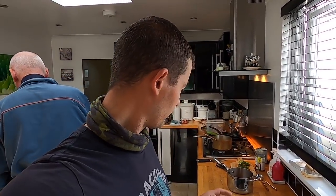But we're just discussing that that is the key thing to do with your glut of tomatoes, because generally you will get a harvest, you'll get a lot at the same time. You can make them into a sauce like that, and then freeze it down into portions. You can use it all the way through the winter.